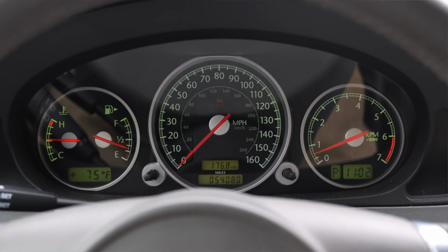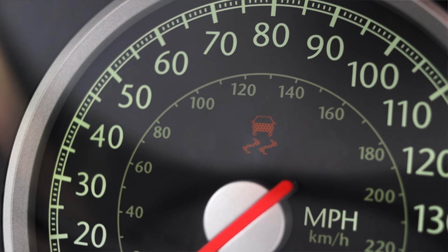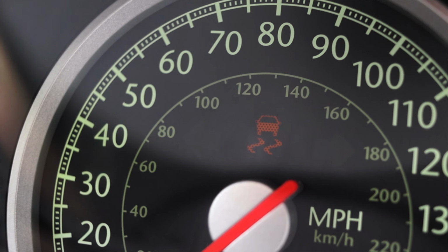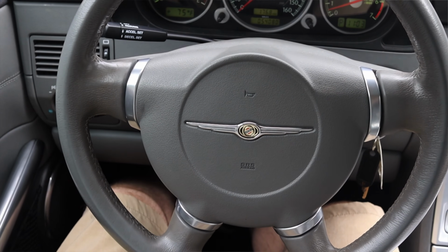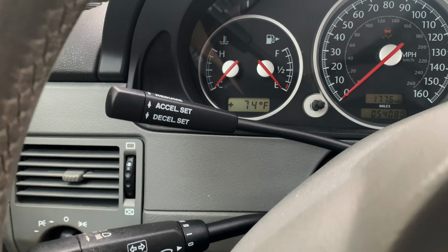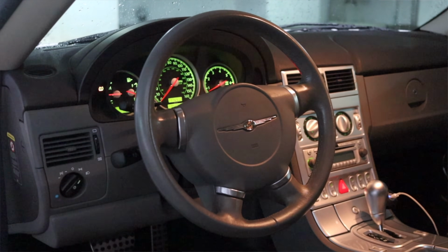The one thing I don't like is the traction control icon is very bright orange. This is it not illuminated, and you just see it all the time, so it's not very clean looking for the traction control. But other than that, the gauges look great. On the steering wheel, I don't have any buttons. I do have a stalk for cruise control behind it, but I don't get any volume or skip track buttons on the back of the steering wheel like you do in the Chrysler Pacifica.